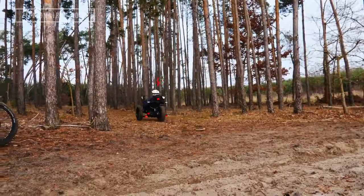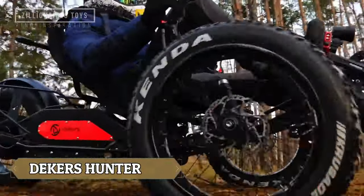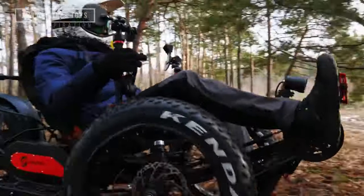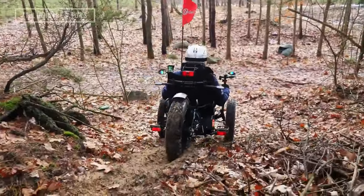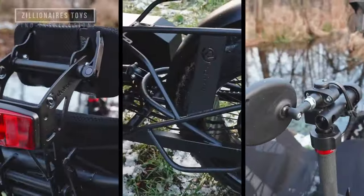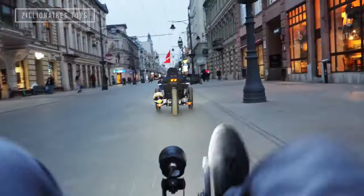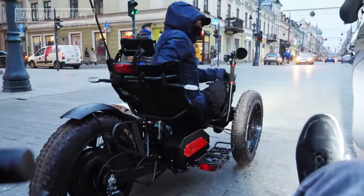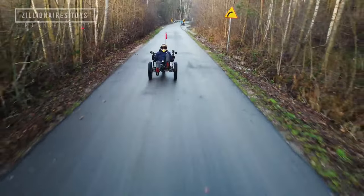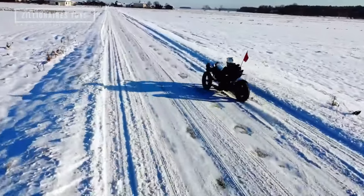Keep upgrading your bicycle, you might end up with something like this. This one's got three wheels and an electric motor, and it's ready for off-road adventures. Dekers is the brand behind these bikes. Their specialist considers each customer's preferences and suggests the most optimal components. Take this model for instance, the Dekers Hunter. You can select from motors of up to 1.5 kilowatts and a battery allowing for a 100 kilometers range. It has the original Shimano Alivio group set that you use on your mountain bike, and you'll have 27 speeds at your disposal. The outcome is a quiet yet powerful bike that blends comfort with the thrill of long trails.